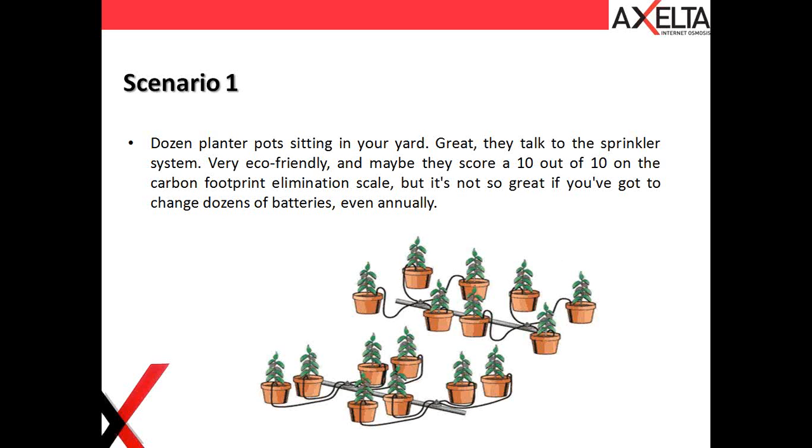Scenario one is that you've got this IoT enabled garden with a lot of pots, wherein you've put soil moisture sensors and connected them in order to get a perfect combination of your water supply based on the moisture that is required. The challenge with this solution would be that you can't necessarily keep on changing these batteries on an annual basis. In fact, you would want to have multi-year battery life, and the entire concept of being eco-friendly goes off if you need to change these batteries, because we all know lithium ion and polymer batteries are definitely not very good for the environment.